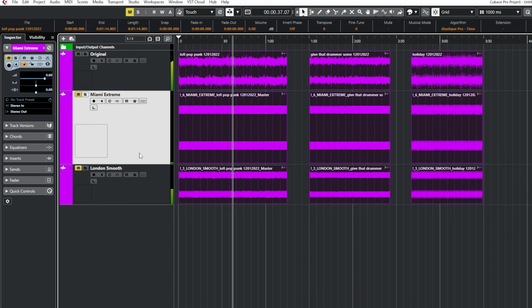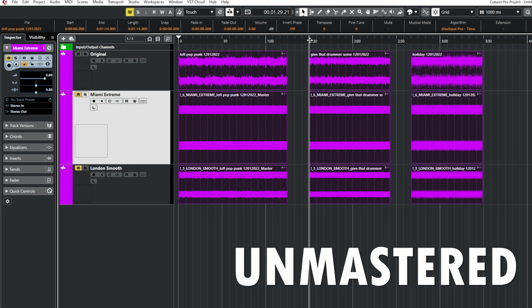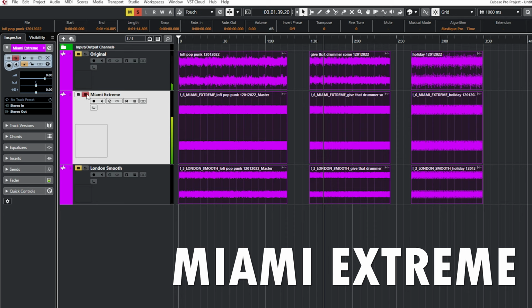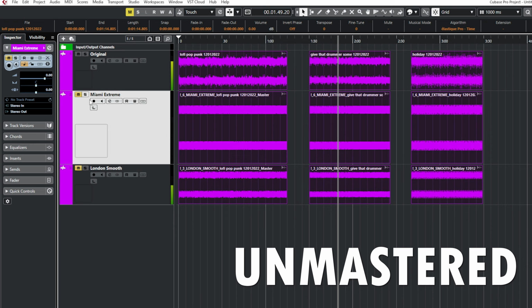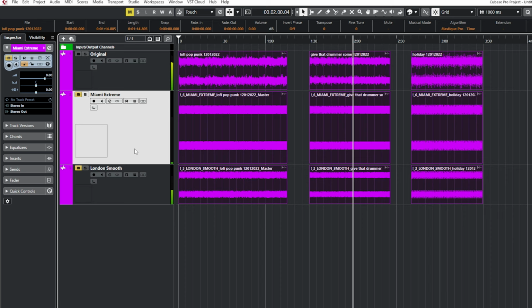I prefer Miami Extreme for this one. Here's the track called Give That Drummer Some. The winner is London Smooth for this one.